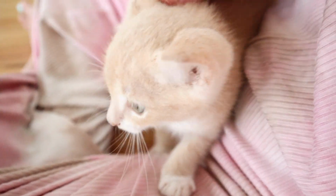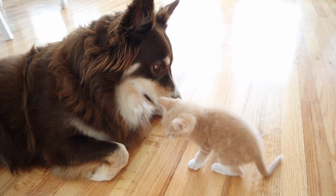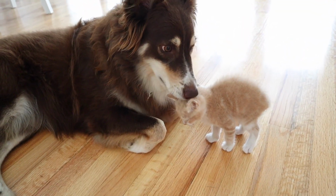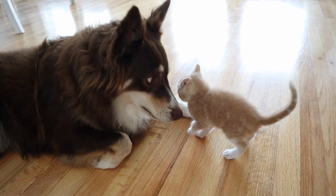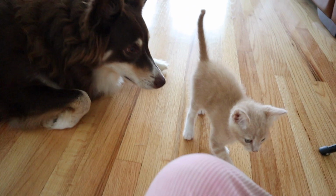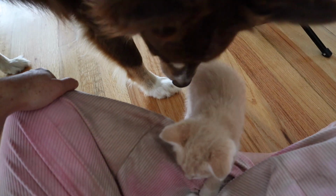Purrs all the time. Dogs are definitely adjusting. Luna's almost afraid of him in a way. Like anytime he moves quickly, Luna freaks out, but she's getting better. Luna, be easy. Easy, girl.